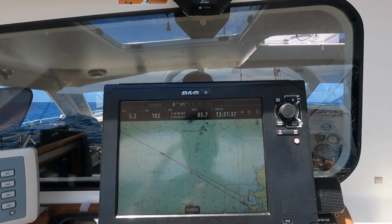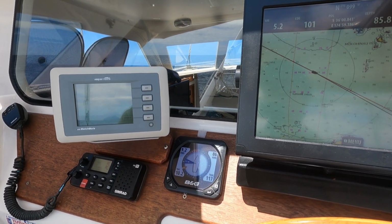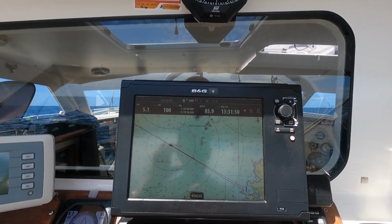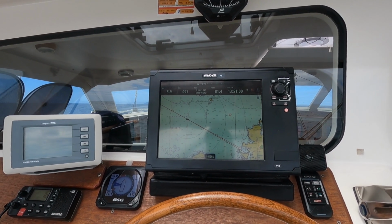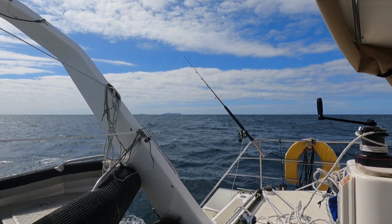Seeing anything between 5 and 6.5 knots of speed, and wind's been sitting around about 10 knots. So yeah, it's going to build. So let's see if we can pick up some speed. We're now between 5.9 and 6.7. Came up to around about 13-14 knots, and the rod went off.